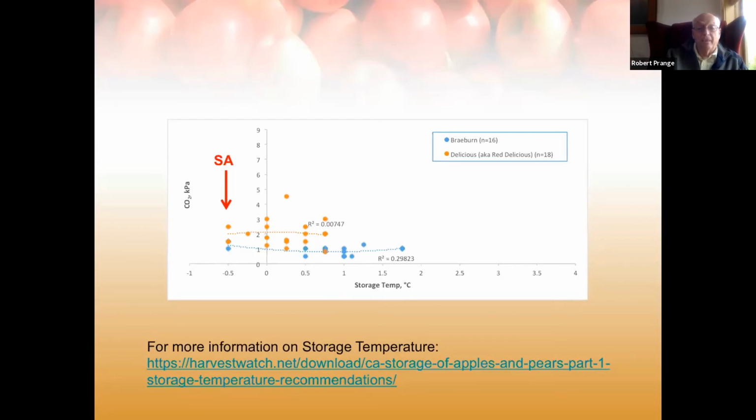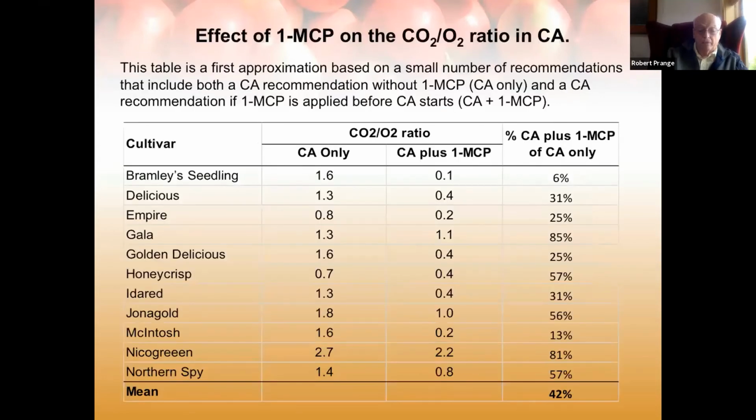And again, I have more information on storage temperature at the website there, in which I identify what I call the chilling sensitive varieties, which are always stored above 1 Celsius, and the varieties that are chilling tolerant that can be stored at less than 1.